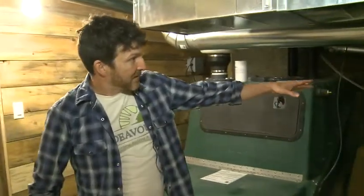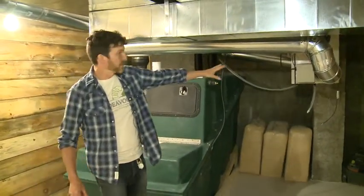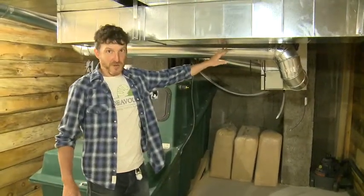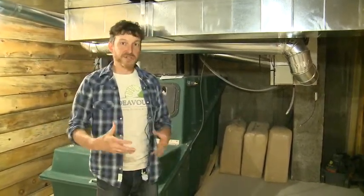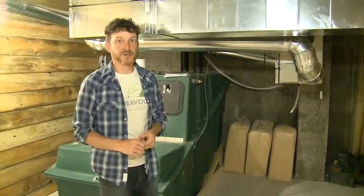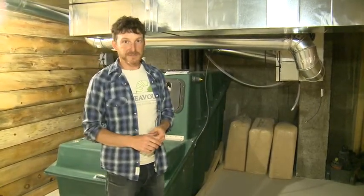Another part of the heating system is the energy recovery ventilator. It's similar to a heat recovery ventilator, except that as well as exchanging the heat from the outgoing air to the incoming air, it's also keeping the moisture from the house air and giving that back to the incoming air. So you're able to get a lot of fresh air into the building without expending a lot of the building's energy doing that.